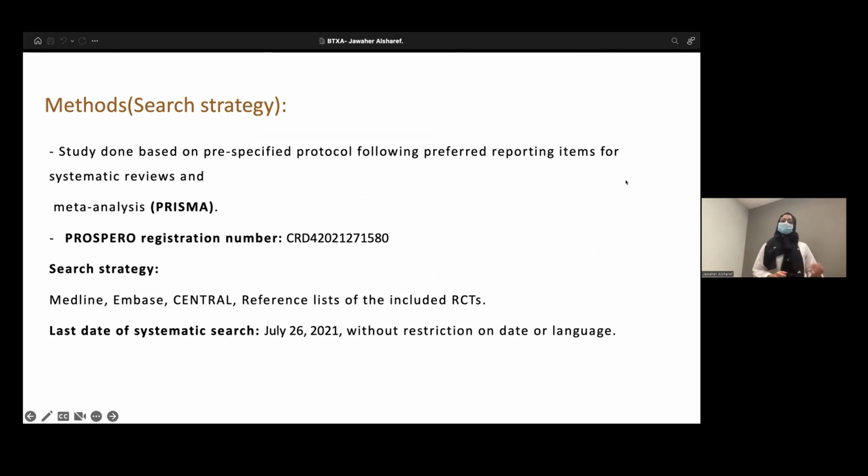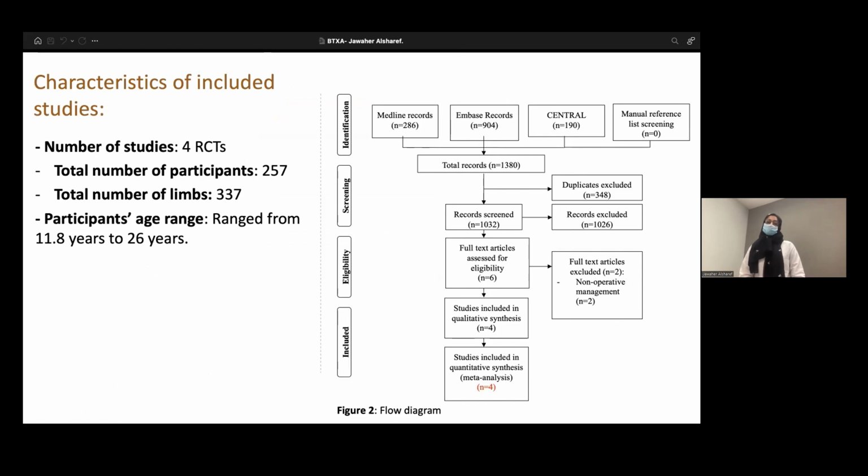So this study was done based on a pre-specified protocol following the Preferred Reporting Items for Systematic Reviews and Meta-Analyses, i.e. the PRISMA checklist. As you can see on the screen, our registration ID number. After a comprehensive search through Ovid in 3 databases, we started with a total number of records equal to 1,380 studies. And after the screening and deduplication steps were done, we included 4 eligible RCTs with a total number of patients equal to 257.